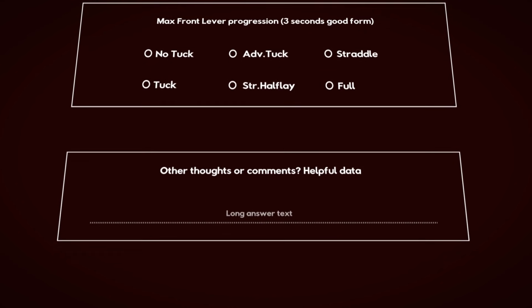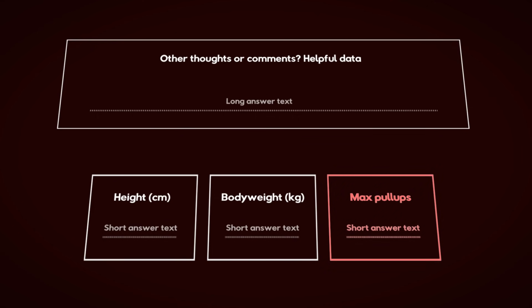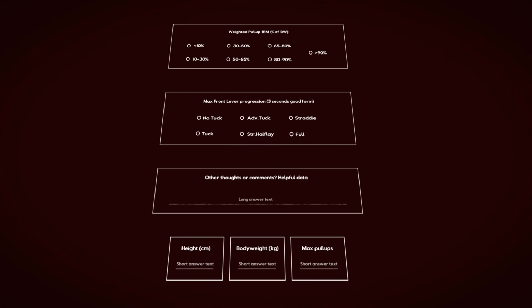Thanks to a couple of them, I decided to add 3 additional questions regarding height and weight of participants, as well as their max pull-up number, which helped me to assess the accuracy of the first answer. Because I understand some may just not be aware of the transfer of unweighted work to weighted. The survey has been officially done, but it was just a beginning.